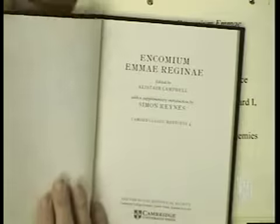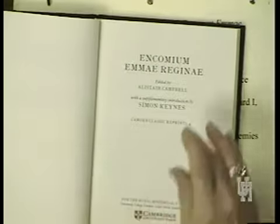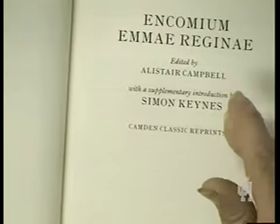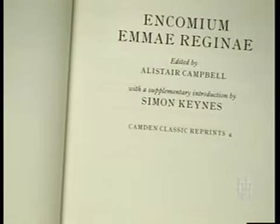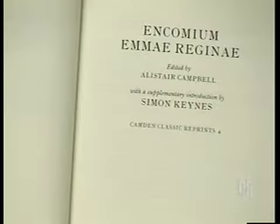This is the version that I have. This is edited by Alistair Campbell. It's an edition that's put out with a new introduction by Simon Keynes, which is very valuable. The Alistair Campbell version is older. And so this is a major, major source.